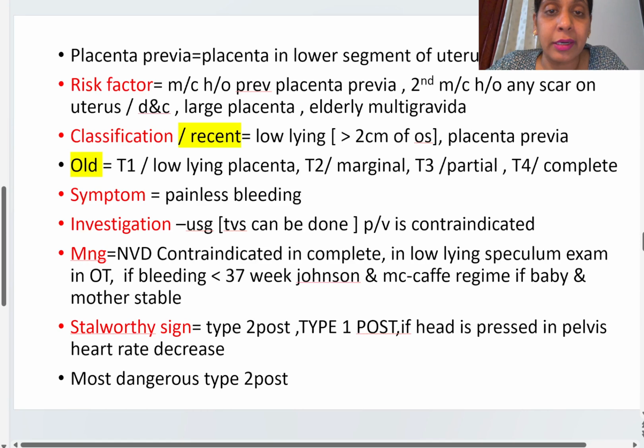And how are we going to manage the patient if it is premature? Once again, here in the management I want to tell you that it is not essential that when placenta previa is written, the patient is bleeding or having antepartum hemorrhage. Placenta previa means the placenta is low lying; it will bleed when the patient bleeds. So placenta previa can bleed, and we have to see in the question whether they are writing that placenta previa is bleeding or not. Antepartum hemorrhage and placenta previa are not one and the same thing. Placenta previa will become antepartum hemorrhage if it bleeds.